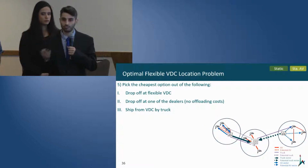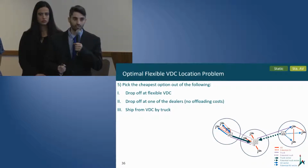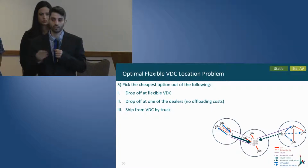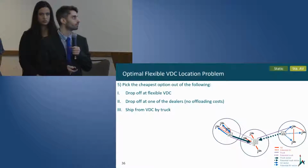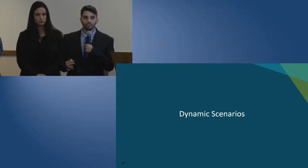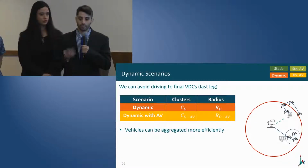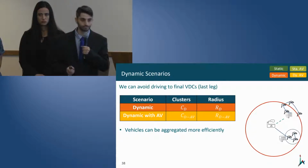So now that we have this flexible VDC location, we can choose one of the three options: use the flexible VDC, or offload the vehicles at a dealer's place. We assume that by doing that, we can avoid unnecessary offloading costs, or simply use truck routes as calculated in the second subproblem. So now we covered both static scenarios with AV and without AV, and now we are left with the dynamic scenarios. The dynamic scenario tells us that we can skip the last leg, which means we can simply ship vehicles from the plant straight to the dealers.